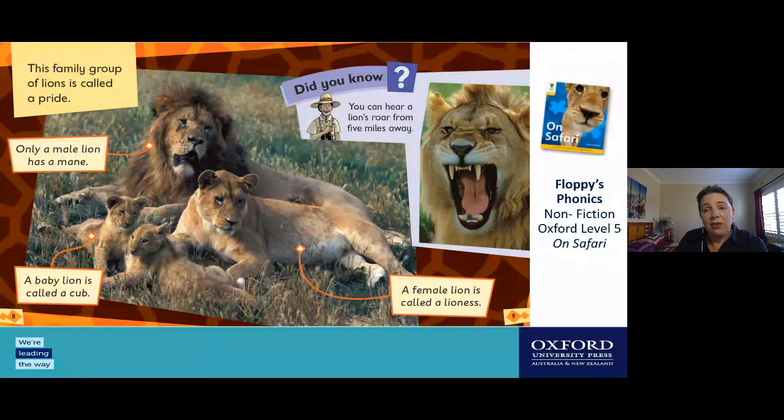So on the screen now you'll see a page spread from Floppy's non-fiction series. This book personally is a real favourite of mine and is called On Safari and is an Oxford Level 5 title. So as with the fiction books, the inside and outside covers have meaningful information for the student, the parent and the reading leader. And the photography and information on the internal pages is extremely engaging to the young reader.